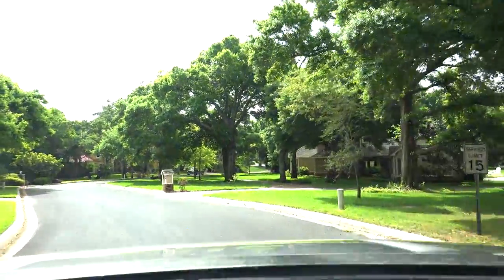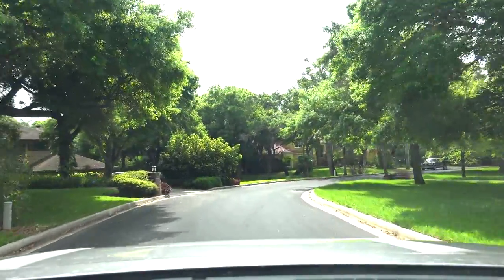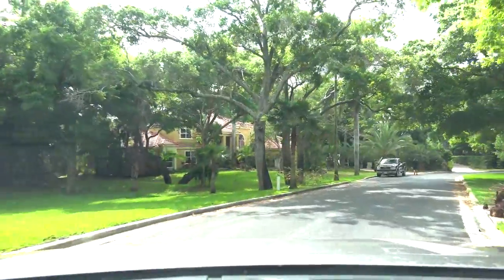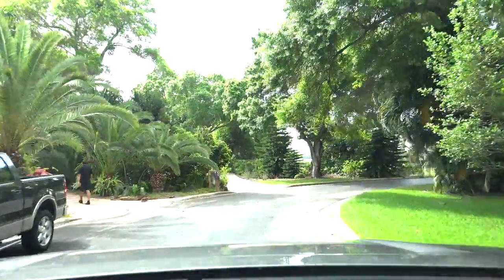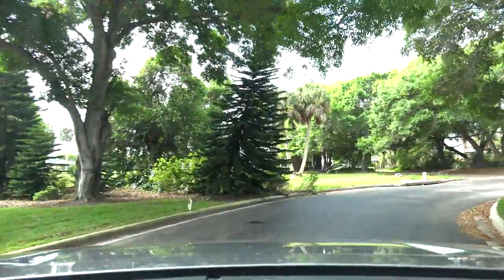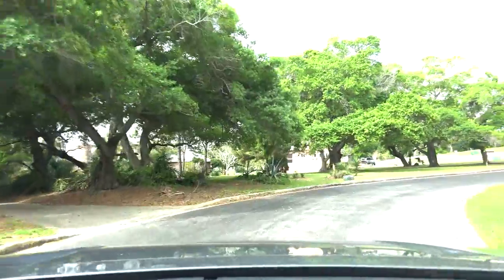But between the houses, you'll start seeing on the left on here, you may see some water. And that actually is a lake in here called Honeymoon Lake. And it's a private lake. It does have a small connection to the Indian River. And all these houses, their property line actually goes out to the center of the lake, so half the property is underwater.